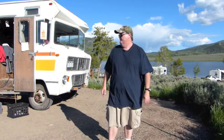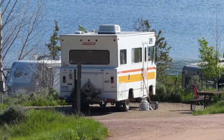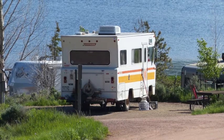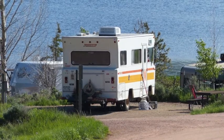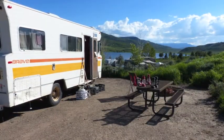Alright, well, it's time to take a good look around the camping spot itself. We're here at actually an improved camping area here at Stagecoach Reservoir. This part of the camping area is called Junction City. And let me go ahead and show you around. Alright, so each camping spot has a nice gravel pad on it for you to park on. This one is level, but a lot of the other spots I noticed people were using their leveling gear.